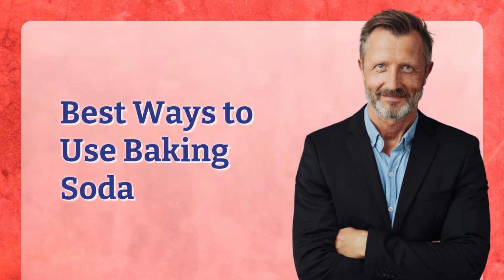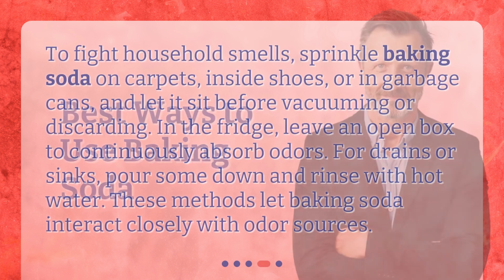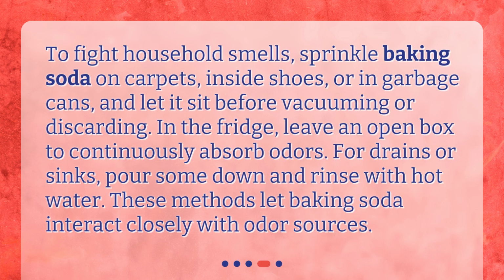Best ways to use baking soda. To fight household smells, sprinkle baking soda on carpets, inside shoes, or in garbage cans, and let it sit before vacuuming or discarding. In the fridge, leave an open box to continuously absorb odors. For drains or sinks, pour some down and rinse with hot water. These methods let baking soda interact closely with odor sources.